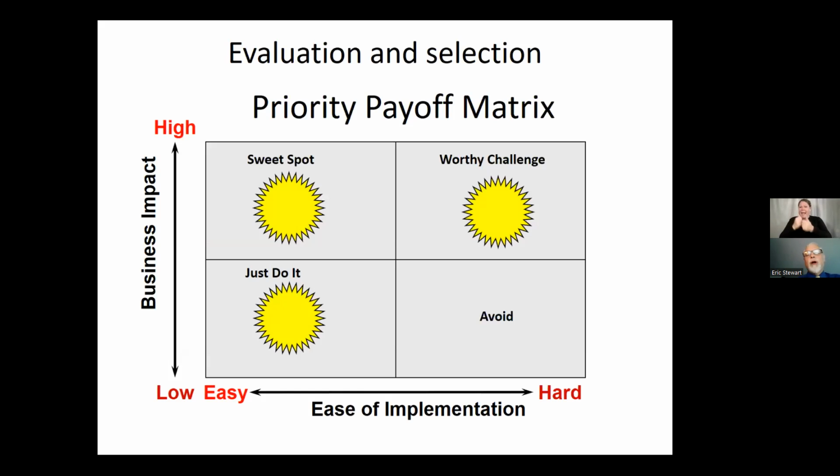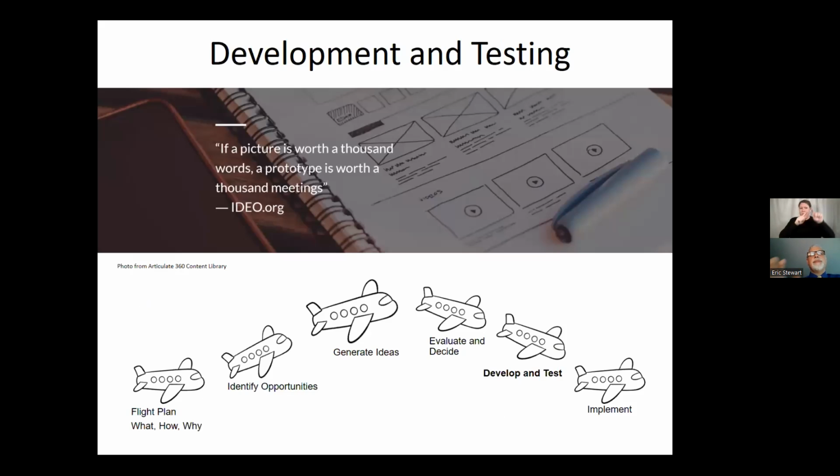And then getting to that priority payoff matrix to be able to say, okay, how can we define the solution in two different ways, that is business impact and ease of implementation? It's just another way of being able to get to that one decision. Now we're going to start trying to figure out how to actually decide on which one to do.